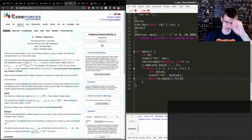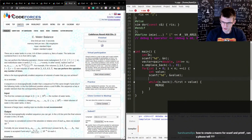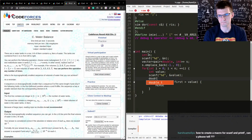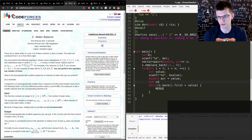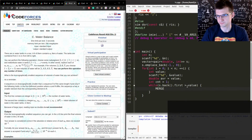Like this average is 8 and you are 6. So this thing is greater than this new value. Actually, it will not be value anymore. It will be something else. Then we would say merge. Average is value, count is 1. All right. Merge of those two things.